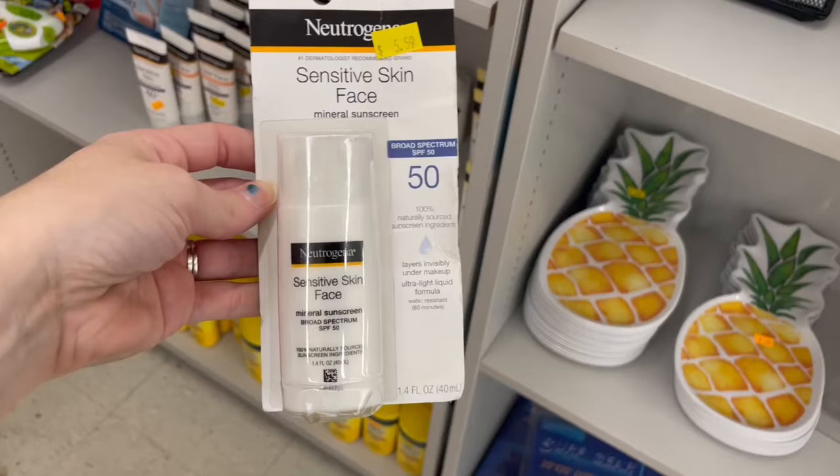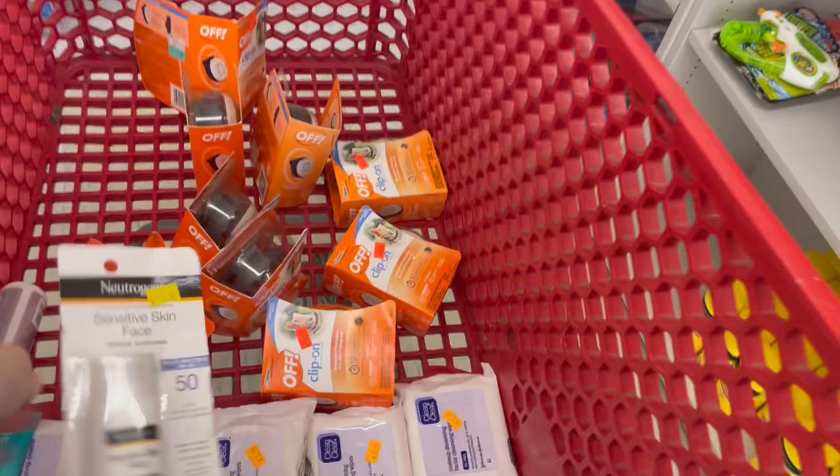One more Neutrogena sunscreen, and that's everything I bought. The Oral-B stuff was for me. Amazing stop, full of profit, 10 out of 10, would stop again.